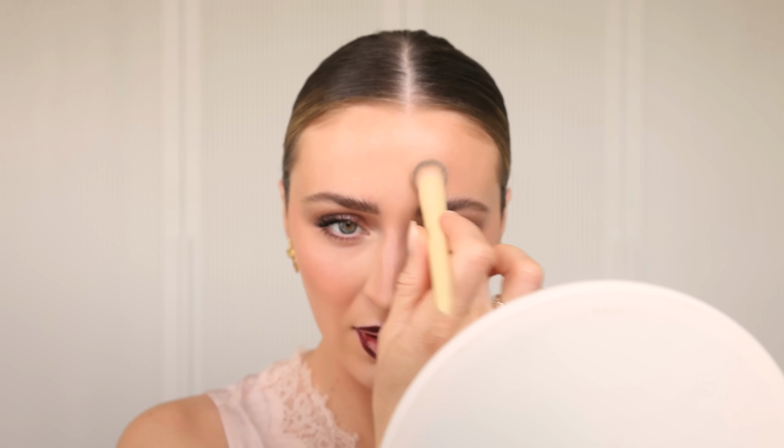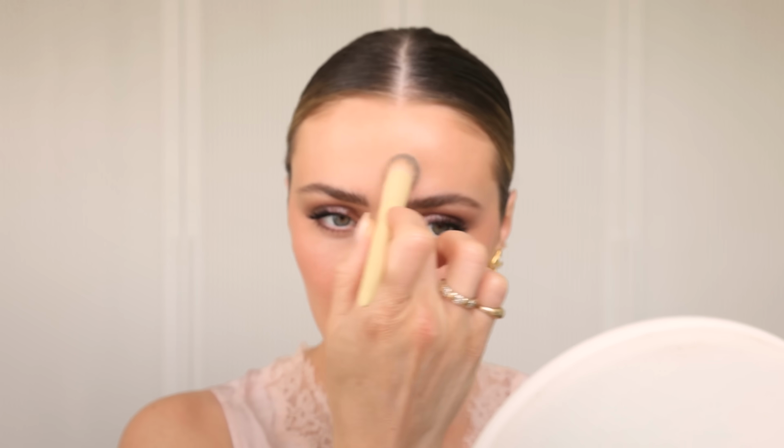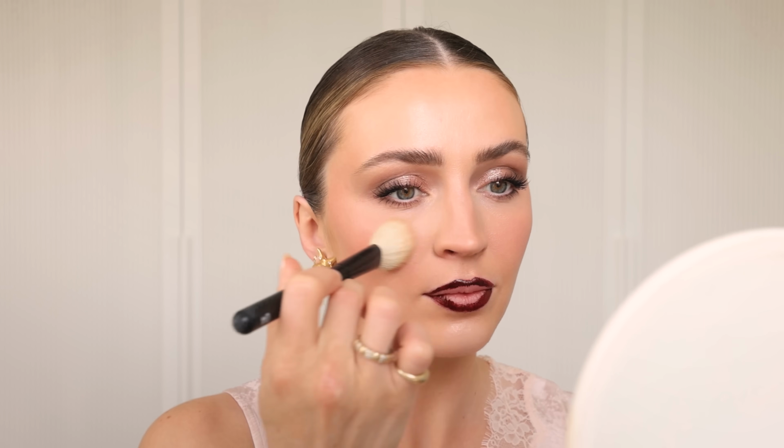I might put a little bit just right here on the chin, between the brows and kind of up onto the forehead here, just a little. And then I'm just blending that into where we applied the blush. You can always go back over with your blush brush just to softly marry those two products together again. And then we're gonna set with powder.